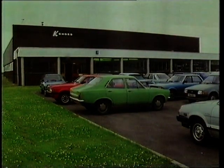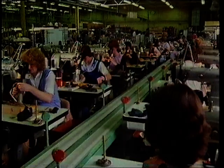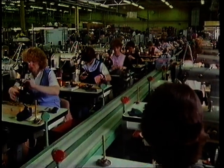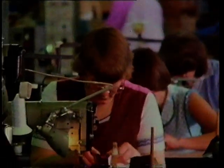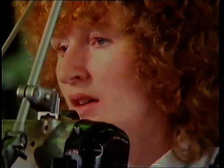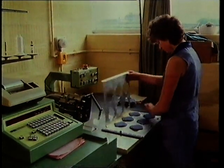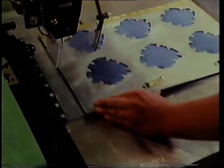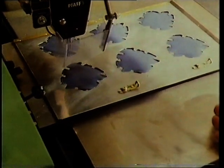Luckily, most of us do listen to advice. Sometimes. The manufacture of shoes may look similar to making clothes. Lots of people on a production line. People like Claire. She's been with the firm for 3 years. The girls are sewing leather, making the uppers, the top part of the shoe.